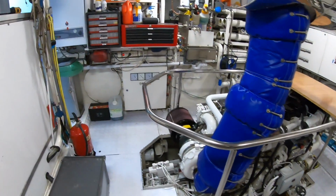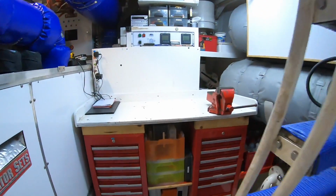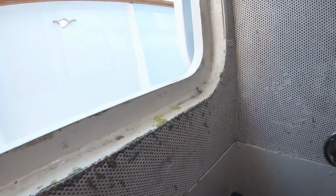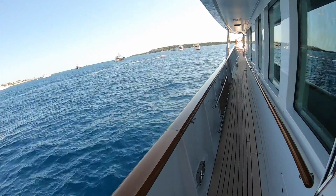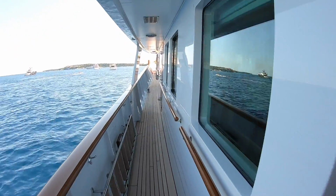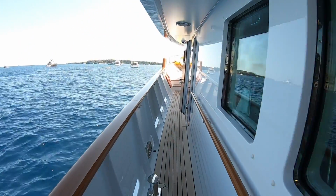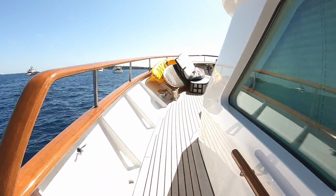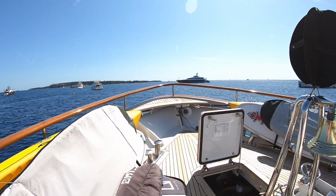And I think because of the noise, I will come back out and give you the performance and range figures over here where it's a little bit quieter. Okay, let's head on up. And I think we'll finish off up on the bow, and I'll tell you about her speed and range just to finish off. A few of the toys are out up here at the moment. Here we go. Let's go right up on the front.